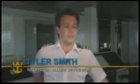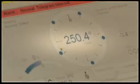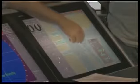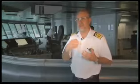On board the Allure of the Seas, we have both the new version of navigation as well as the old version of navigation. So we have the electronic chart display information systems, which is our new means of navigation, but we also use the very reliable old means of navigation, which is the traditional paper charts, parallel rulers, triangles, and using our traditional procedures such as radar fixes and celestial navigation in order to make sure that both means are accurate for safe navigation.